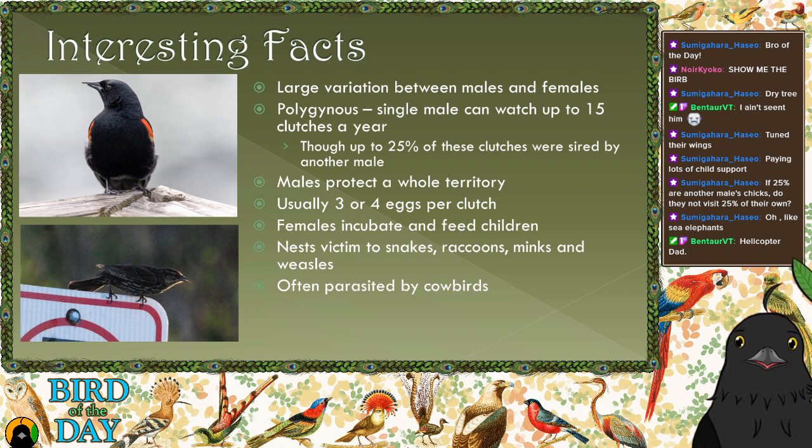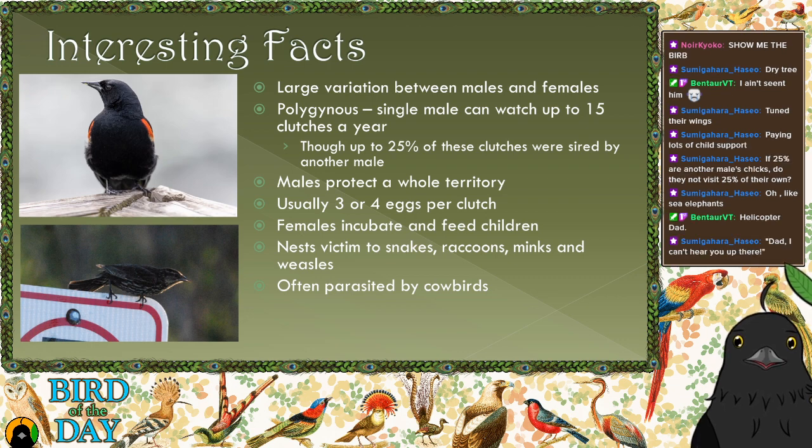Basically, the females pretty much do all the work to raise the babies. They do all the incubating, and they'll quickly hop away from the nest and bring back tasty snacks. This is actually one of the birds that the brown-headed cowbirds very commonly lay eggs in the nests of. It makes sense. It's easy to sneak an egg in there when you only have one male covering a dozen nests. Of course that's going to happen.